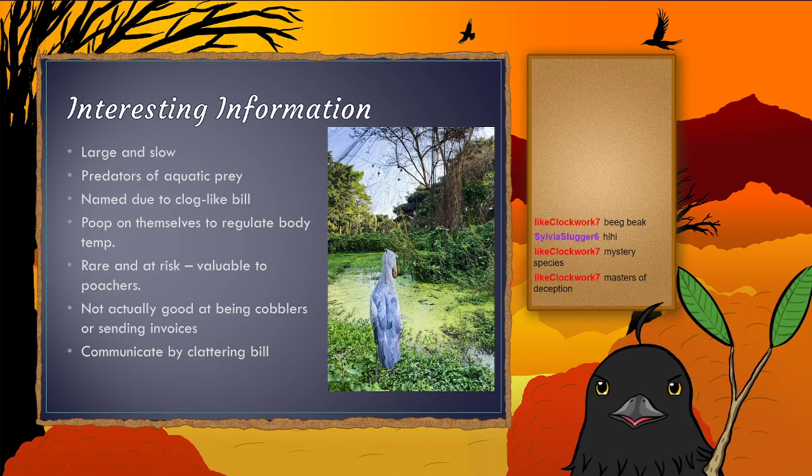Now, one sad thing about the shoebill is that they are pretty endangered right now. There's not a whole lot of them left. Poachers, unfortunately, kill them in big numbers, and there's been some good conservation efforts to try and keep them alive. But right now, there's only a few thousand left in the wild, so it's kind of sad. Because even though I find them a little scary, they're still a bird. Don't want them to disappear.